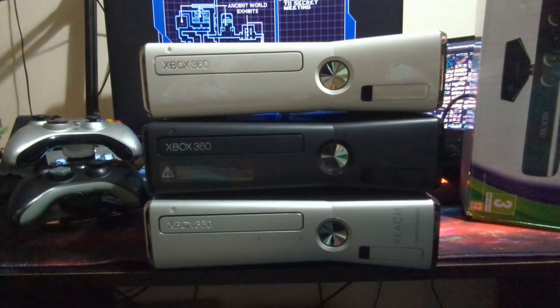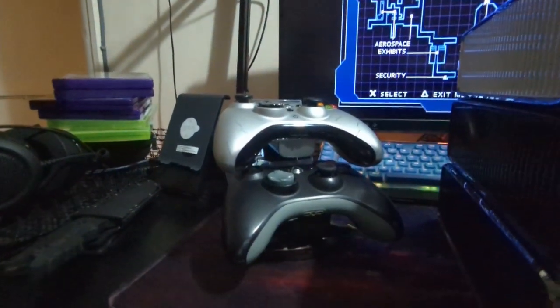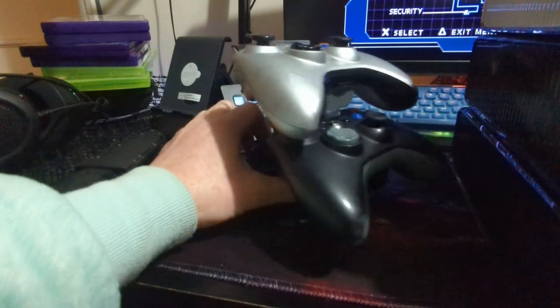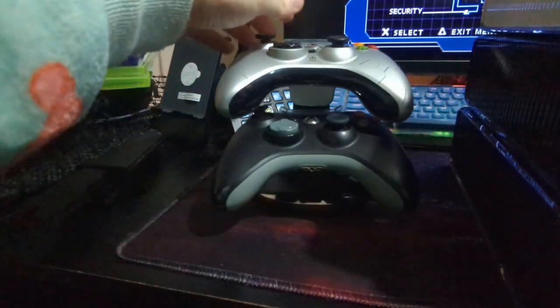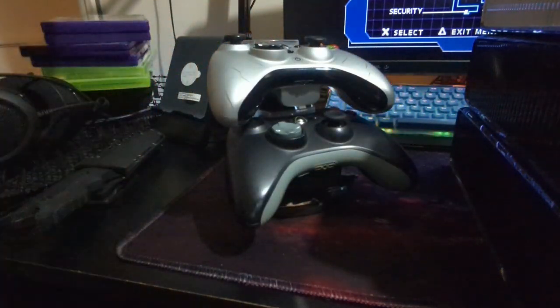And here's my collection of 360 Slims. This is just the Slims. We've got the white one. We've got a heavily modded one in the middle, which is RGH hacked. And the Reach one on the bottom. And that's how the battery dock looks as well, with the controllers kind of connected in there. The one on the bottom is holding on for dear life because it's not in, obviously, because of the broken back.